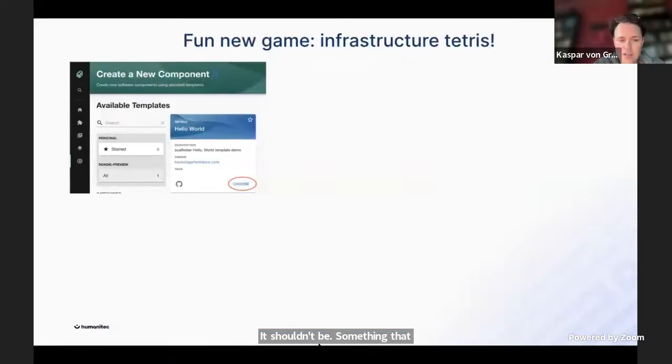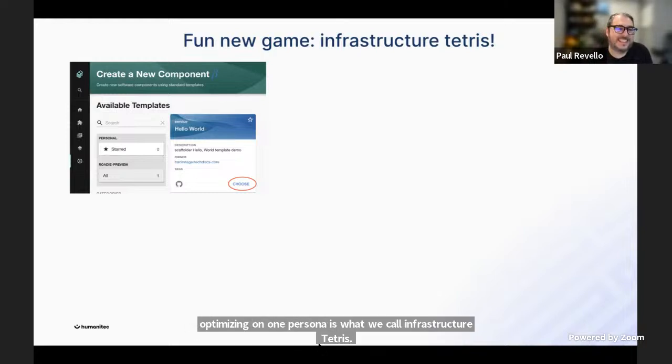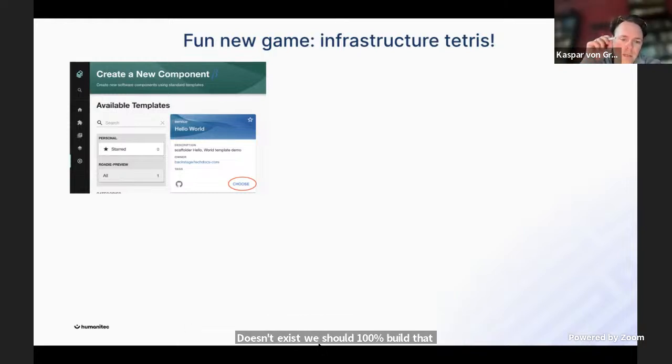Absolutely. And so this is why, and we're now making that step into the design of platforms, it's so important that you see this as a multiplayer game. That is what I think a lot of platform engineering teams get wrong at the moment. They are designing single player. One of those single player games, where you're just optimizing for one persona, is what we call infrastructure Tetris. It unfortunately doesn't exist. We should 100% build that game. But it essentially means you have a platform with a fancy portal, and that has nothing, like, this is not a critique towards the portal.